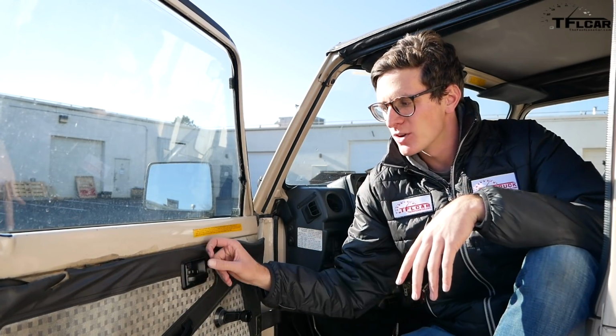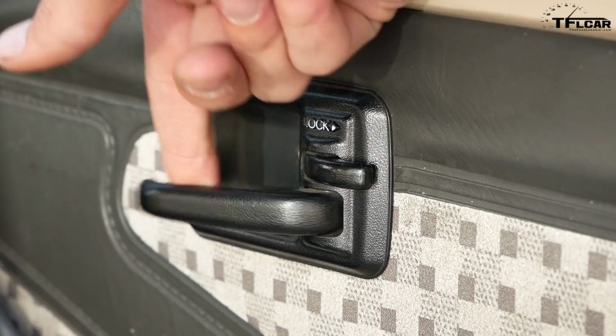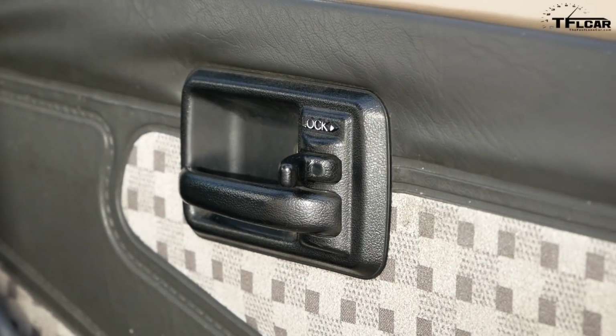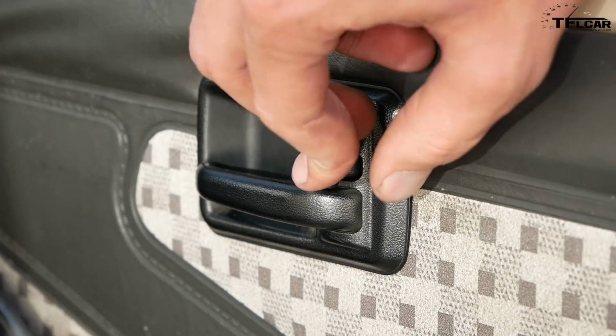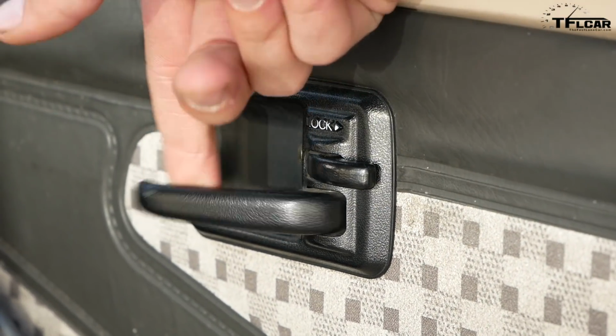Moving on to the interior, you start to notice some really interesting things that are a little bit funny in design. Take, for example, these door locks. They're itty bitty. The handle itself is only about the size of my index finger, and the lock itself is this funny little protrusion. Now, to lock the vehicle from the outside, what you have to do is first lock it on the inside and then close it with the door handle up.